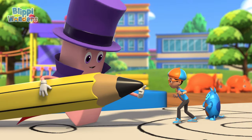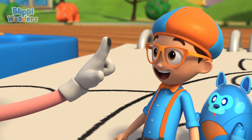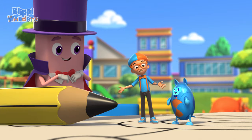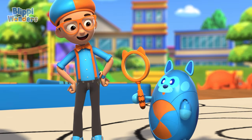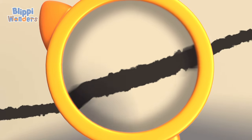The tip of a pencil is made of graphite, and when you rub it on paper, it leaves a mark! Cool! Let's take a closer look through a magnifying glass. Graphite gets left behind on the paper because it actually sticks to the paper!